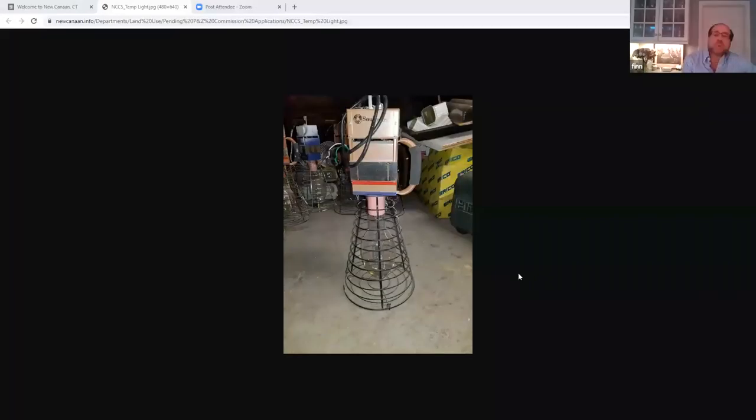But anyway, I will continue. The letter, I think, makes it very clear that the permanent lights will be substantially less bright and have much less glare than the construction lights. And in addition, here it comes, I think. Yes, there's the light. And you can see the size of that bulb.